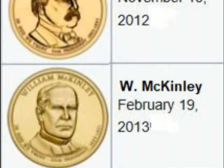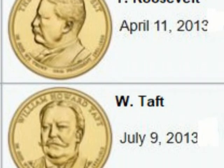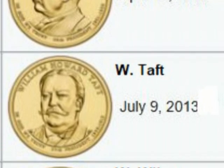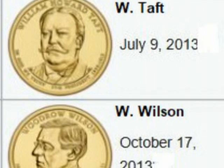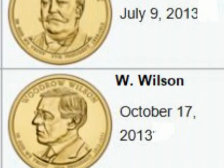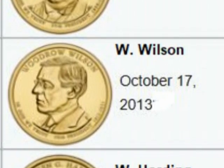On February 12, 2019, Senator John Cornyn introduced a bill to authorize a presidential dollar honoring George H.W. Bush, which was signed into law by President Donald Trump on January 28, 2020.